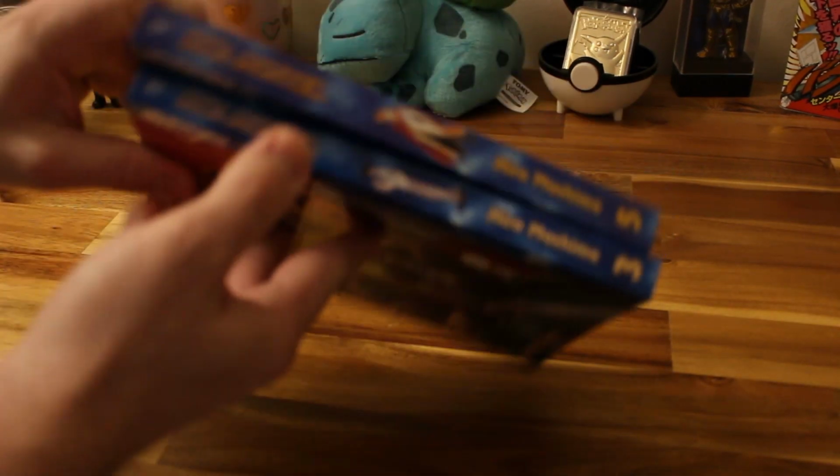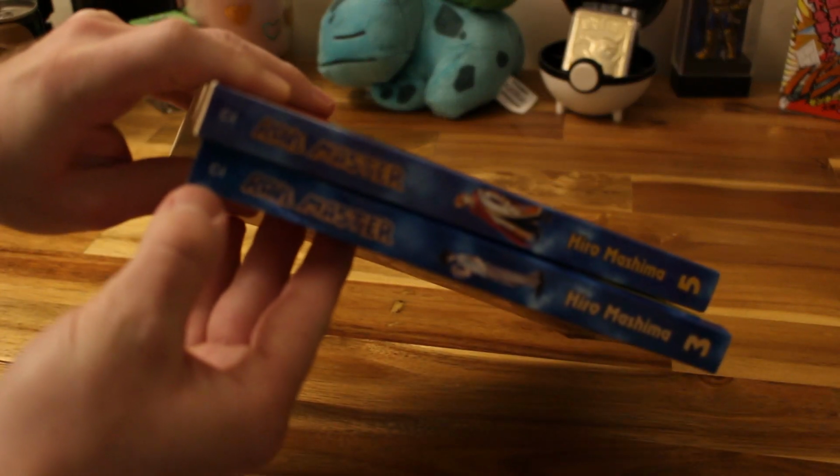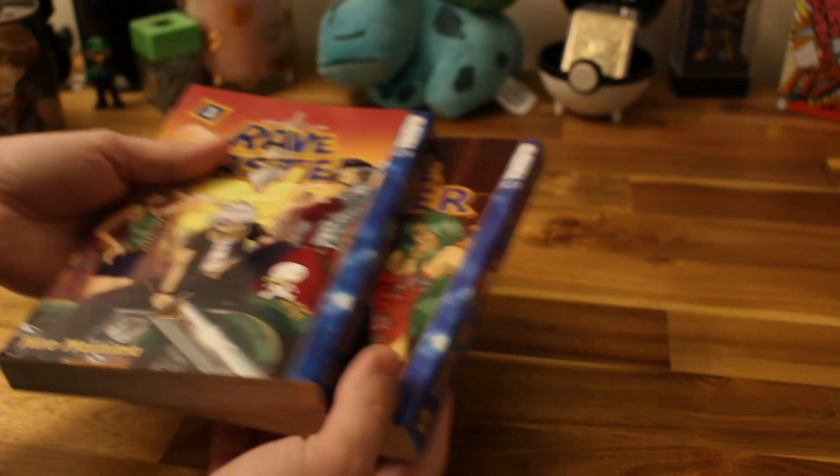And they have the old Tokyo Pop spines, which is part of the reason I wanted to get these. And they're in really, really good condition. I'm sorry if it's a little blurry, but you can tell they're not the red ones. So yeah, I was super pumped about these. Rave Master 3 and 5.